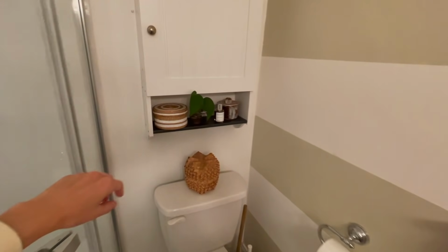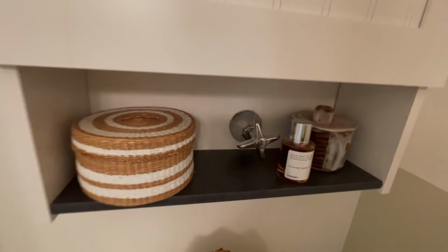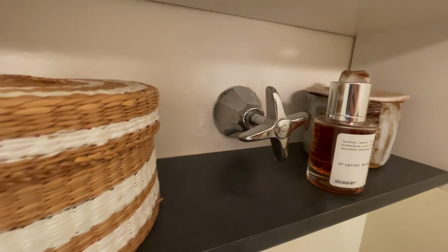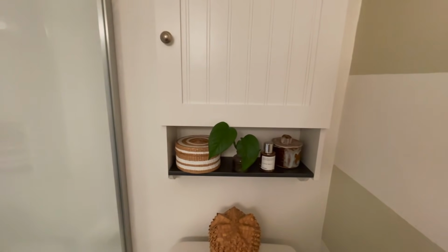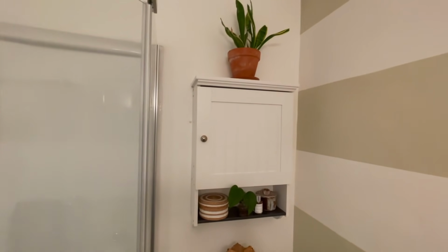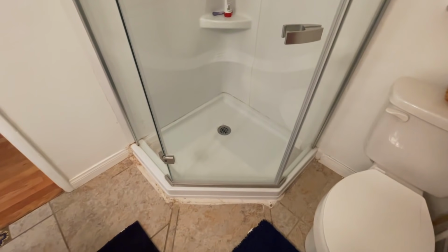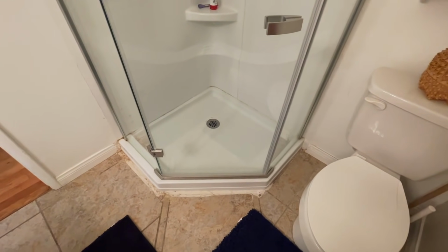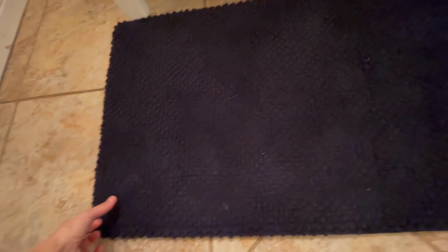Look at this really weird thing. It's just a random little knob sticking out of the wall. Apparently it was there for a swamp cooler, but we don't have a swamp cooler anymore. And so it's just there now. The shower is just a basic shower. Oh yeah, it needs to be redone. And then underneath this rug, the tile's chipped.